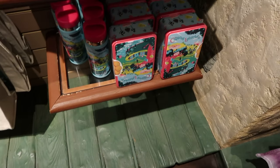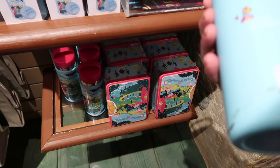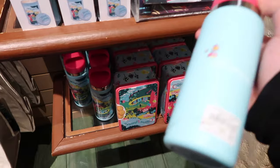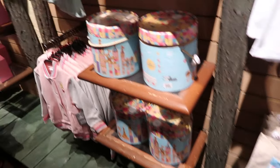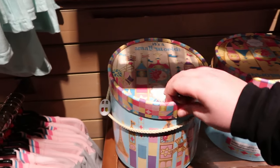Water bottle. Oh, I like the tin with the bit like a biscuit tin. That's really nice. Okay, something is smeared on this one, but it's 25. And then they've got tote bags. Oh, what's this? Is this like a little puzzle? Oh, I don't want to open it.